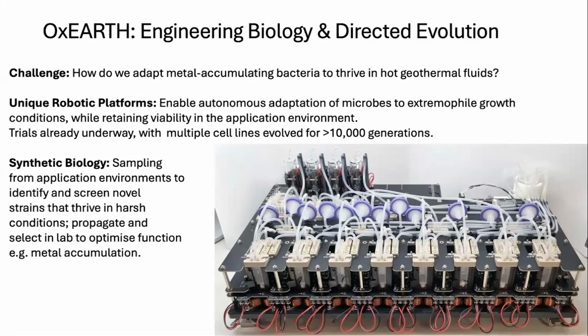And one of the things that we're looking at is, how do you adapt these metal accumulating bacteria to thrive in hot geothermal fluids? The reason for that is that geothermal fluids often contain a huge amount of critical metals depending on the tectonic setting. And there are robotic platforms now for doing this on a very large scale. And this is something that Harrison Steel is really pioneering here at Oxford. I always think Harrison Steel is a great name for working in the mineral industry.